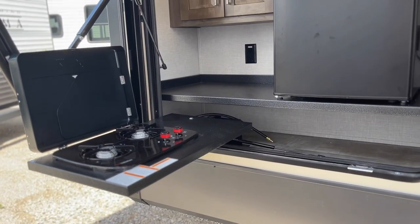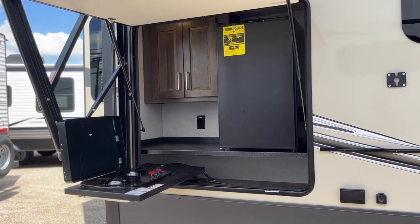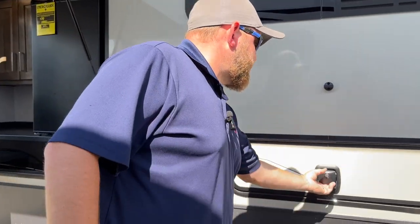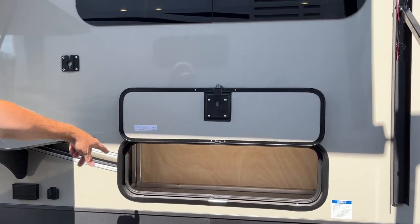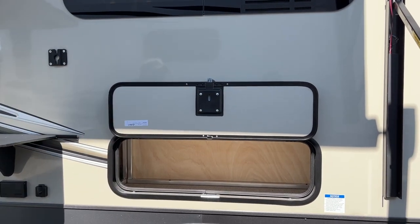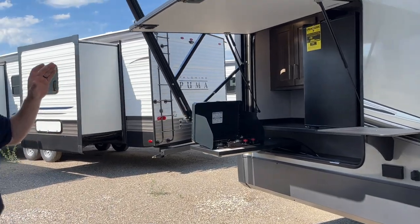So you get a two burner stove. You do get the fridge outside, you get some cabinet and countertop space. We do have extra storage out front here too. All the doors use magnets. You can see all the welded aluminum framing in there. That's how this entire coach is built. There is no wood framing in any of the walls, the floor, or the ceiling.